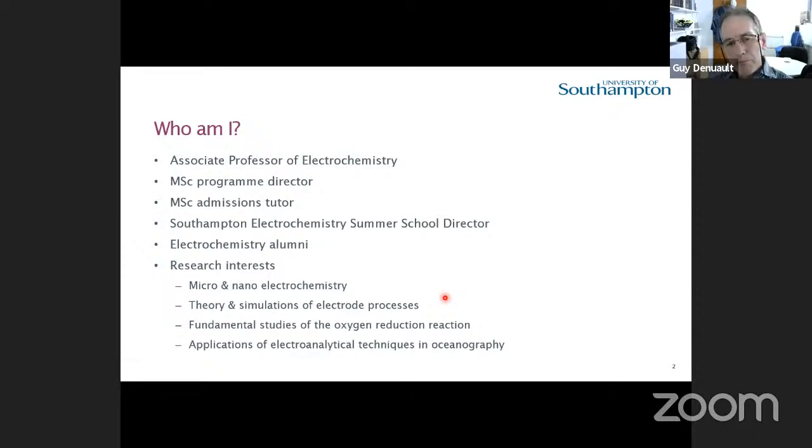So I know what it's like to be a student here, and I also know what it's like to be a teacher here, a lecturer. And I must say my experience of Southampton coming from French universities has been very, very interesting. I've been able to see all that is on offer here, and I've really liked being a student here and being a member of staff.